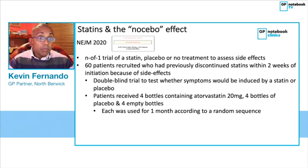So the first of these was published during 2020 in the New England Journal of Medicine, an N=1 trial of a statin, of placebo, of no treatment to assess side effects. 60 individuals were recruited who had previously been intolerant of statins within 2 weeks of starting them because of side effects. This was a double-blind trial, so participants and investigators did not know what treatment individuals were receiving, and it was designed to test whether symptoms would be induced by statin or by a placebo.